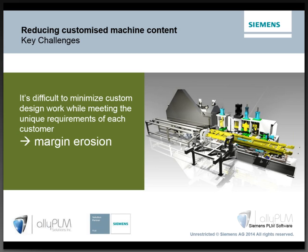The second challenge we will look at is reducing customized content. Sales and engineering staff need to optimize the product specification to give the customer what he wants without reinventing the wheel. It's a balancing act that can greatly impact margin.